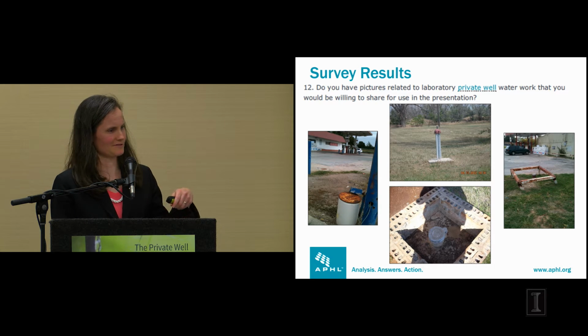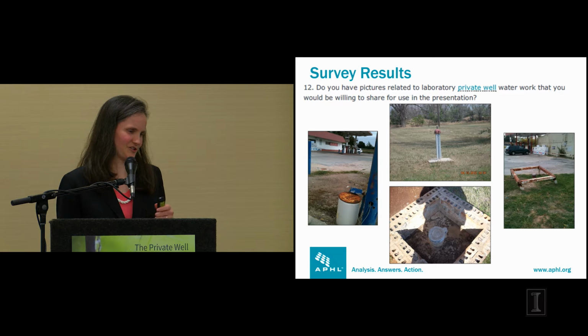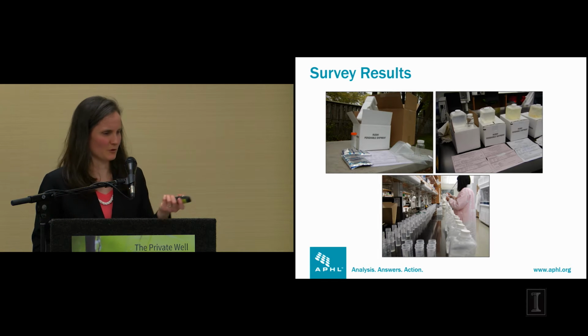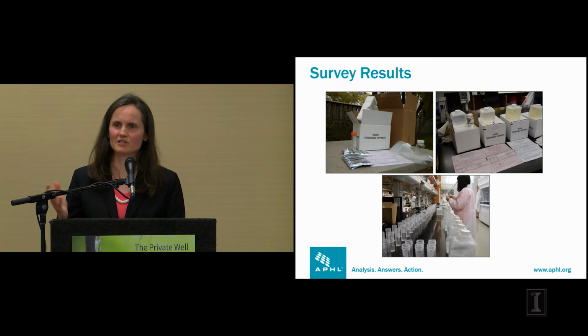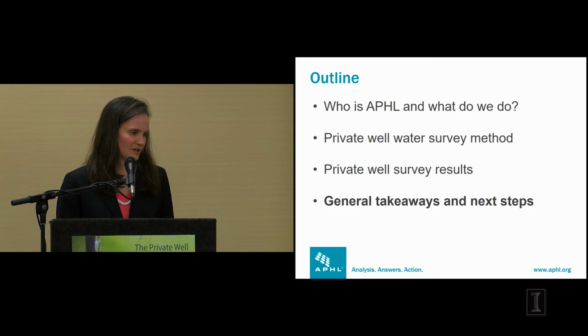So this is skipping to question 12. We missed question 11, but these are some pictures just to show you some examples from our labs. This is the Oklahoma Environmental Laboratory and some of the wells that they've been sampling. This is the North Carolina Public Health Laboratory. On the top left, you'll see a sampling kit that they're about to mail out. Top right is a sample kit that they've received back, and at the bottom is them hard at work in the lab trying to analyze all those samples.